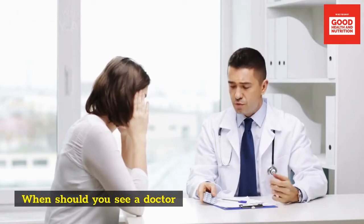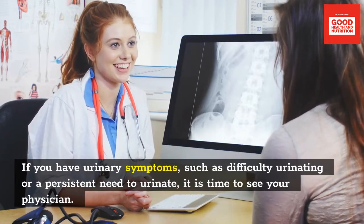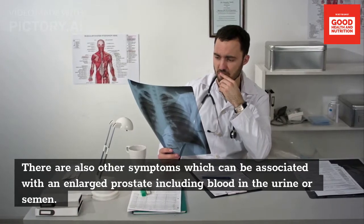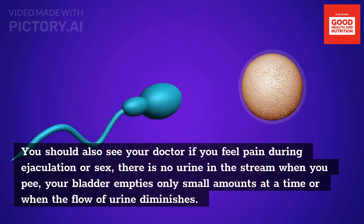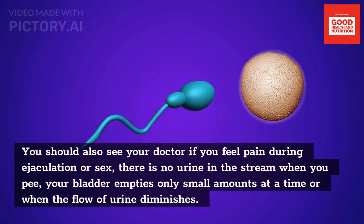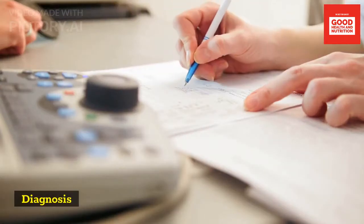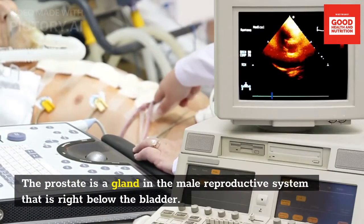When should you see a doctor? If you have urinary symptoms, such as difficulty urinating or a persistent need to urinate, it is time to see your physician. There are also other symptoms which can be associated with an enlarged prostate, including blood in the urine or semen. You should also see your doctor if you feel pain during ejaculation or sex, there is no urine in the stream when you pee, your bladder empties only small amounts at a time, or when the flow of urine diminishes.